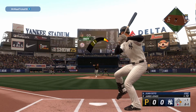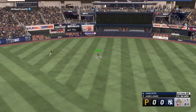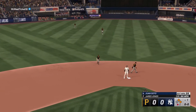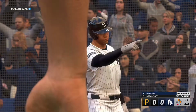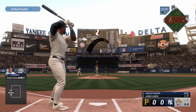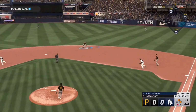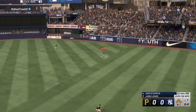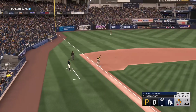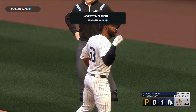The 2-1. Worm burner into the outfield for a knock. They fired in quickly, so it's first and second with only one away. Batting fourth, the right fielder. And now the right fielder, Adolis Garcia. Base hit. That was smoke through the infield. Here comes Freddie around third. He scores and they have the lead. It's an RBI single, 1-0.